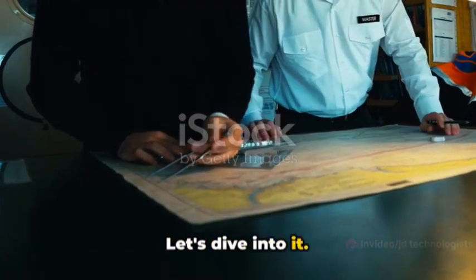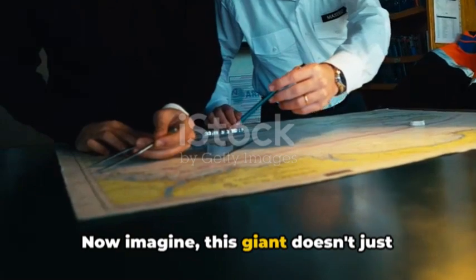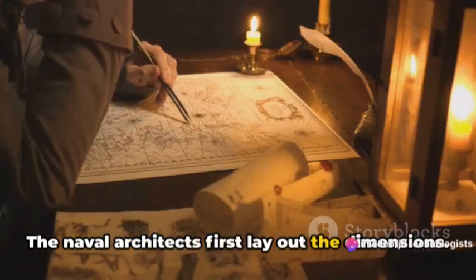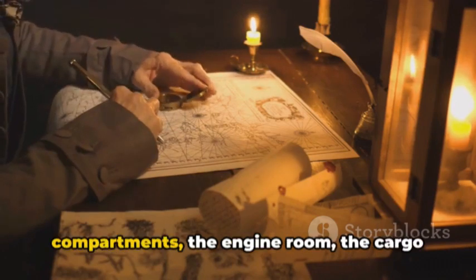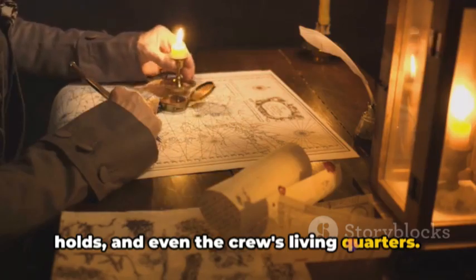Let's dive into it. Ever seen a ship? It's a giant, right? Now imagine, this giant doesn't just appear out of thin air. It all starts with a plan, a blueprint. The naval architects first lay out the dimensions. They decide how long, wide, and tall the ship will be. They determine the size of the ship's compartments, the engine room, the cargo holds, and even the crew's living quarters.